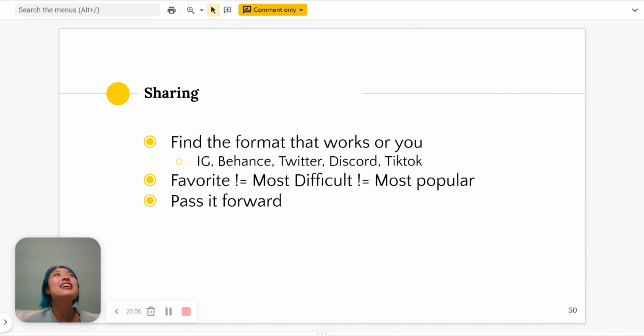Honestly, sharing online, I know it sounds daunting, but it has been such a really cool part of being part of an online art community. It definitely is a bit of a process to find the format and place that works best for you. There's Instagram and Behance and Twitter and TikTok, but just try things out.